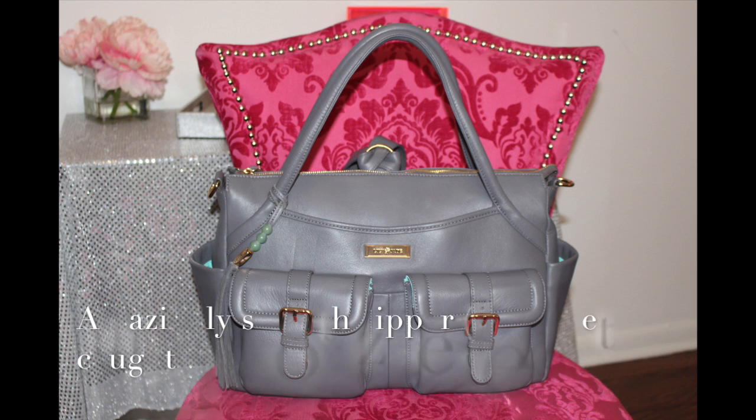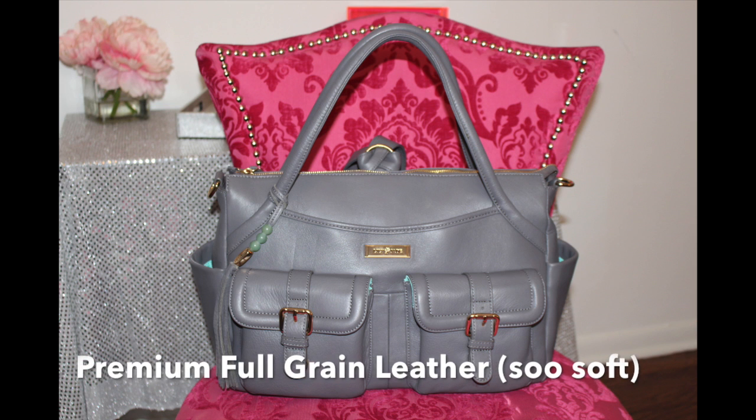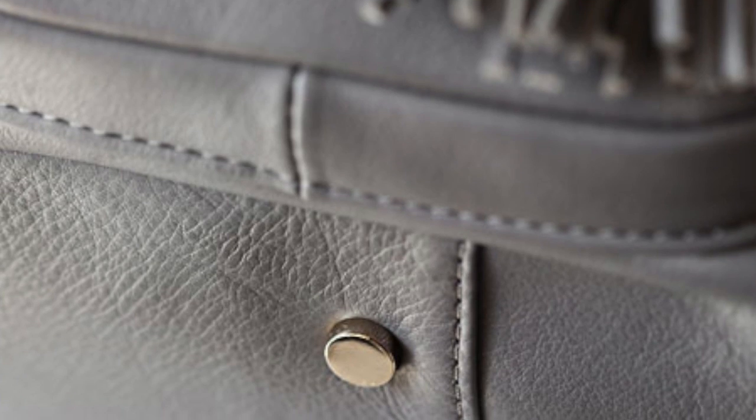So I have it packed to the max. But I really, really love it. It was an anniversary gift from my husband, and I'll show you everything that's inside. But basically, it actually has a pocket right here where the Lily Jade symbol is, with the really pretty gold hardware. And then it's got the 2 front pockets where I have mommy things in here.